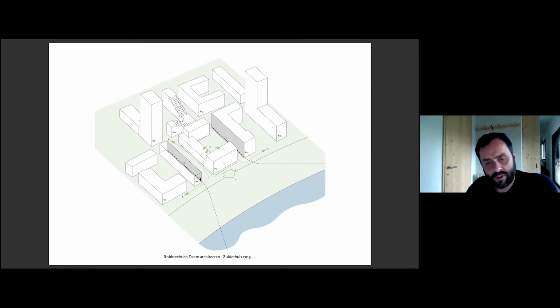The volumetry, the mass modeling was trying to mediate between the heights of the adjacent housing blocks. Again, Max Duller on the one side, but also a lower part where we wanted to have a more nuanced dialogue with Johannes Norlander's design, or with the Boeri volume.